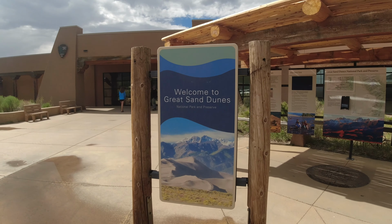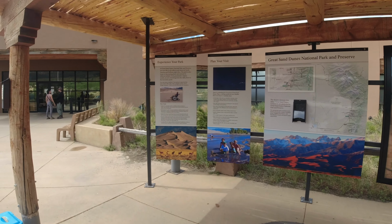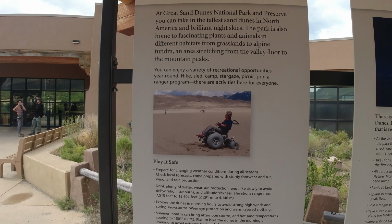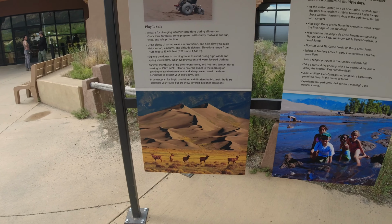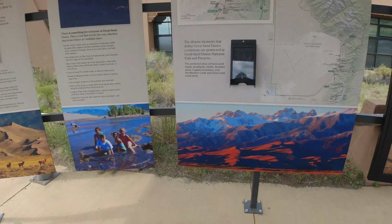Welcome to Sand Dunes National Park and Preserve. Tommy wants to know how all this sand got here. Why are the sand dunes here? Wind, water, working the shapes, the mountains, and the valleys created sand dunes. Designed and located in sand dune fields, the result of erosion over time. The San Juan, approximately 70 miles to the west.